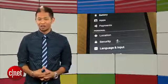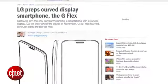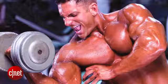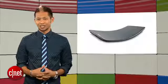No data is available yet, but all signs are lining up for us to see this with the release of the Nexus 5. Now back to phones, and LG is doing more after CNET's Roger Chang learned that LG is preparing a smartphone with a curved display that will be called the LG G Flex. Perfect for this guy. Now here's a sketch we received of the phone that will not bend, but will be curved from top to bottom. LG recently confirmed that they have started production of the 6-inch curved phone, and it's slated to be introduced in November, but that is subject to change.